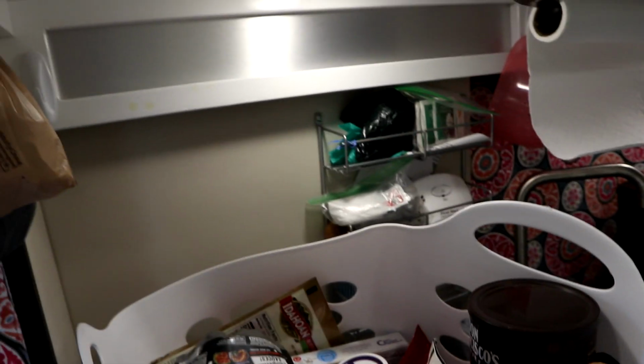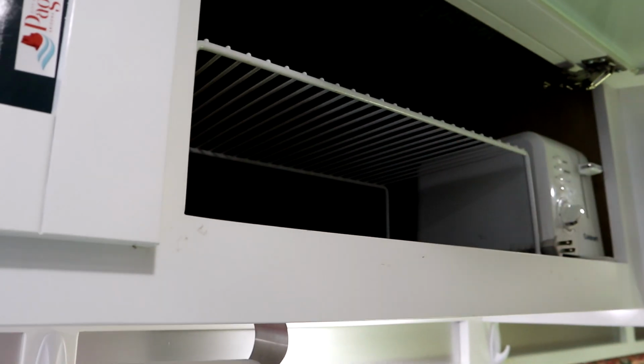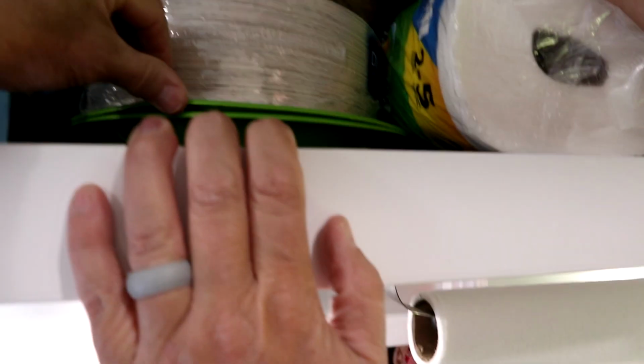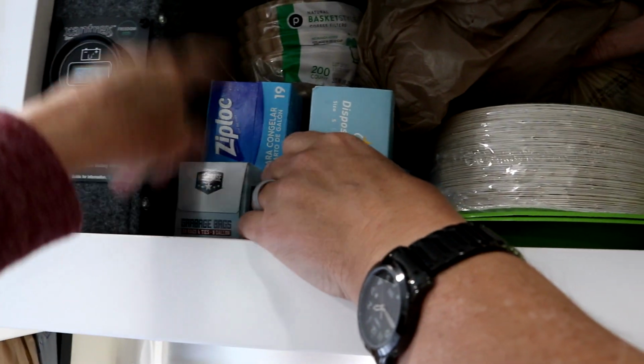We've unloaded all the unrefrigerated food. It's here in the basket. This cabinet is now empty, except for the toaster and the tin foil. And this little shelf, which is pretty handy. And we'll vacuum that out later. And this cabinet is still full. That's where we keep paper towels. I use a lot of paper towels, plastic bags, paper plates, plastic paper plate holders, and trash bags. And gloves. And Ziploc bags and coffee filters.